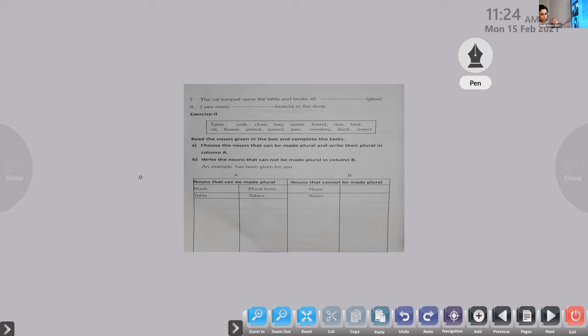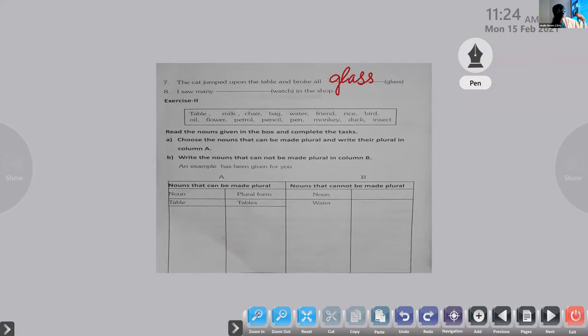All of you, please take the next page. Turn the page to page number 54. Are you there on page number 54? Yes. So it is glass. What's the plural form for glass? It is G-L-A-S-S. What do we have to do? Add E-S to it. Okay. Yes, some problem is there, but even then.